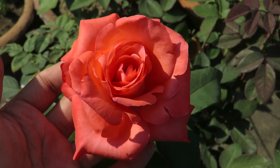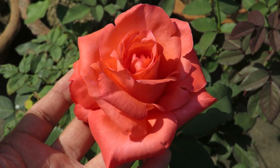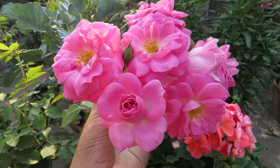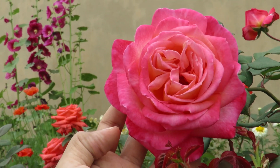So these were some of the things that you need to maintain to grow a healthy and beautiful rose. They're not very difficult to grow. They just need some attention and maintenance. With proper care, you can grow great roses in your garden. So get the right variety and get started.